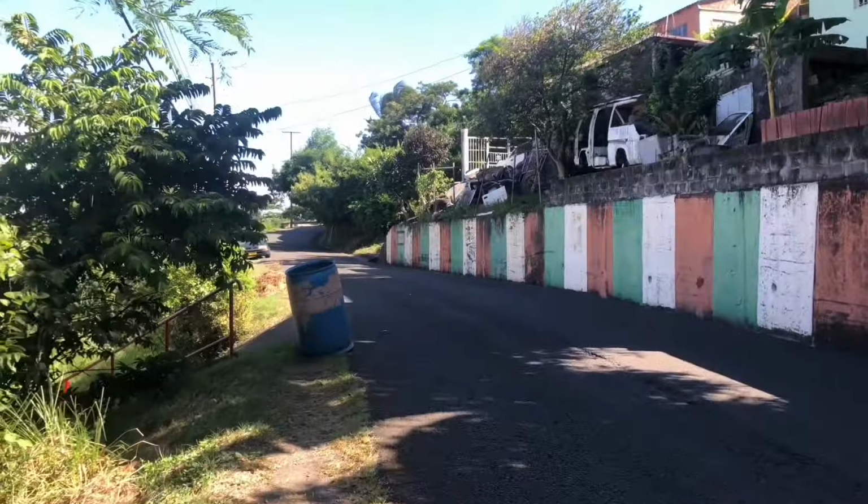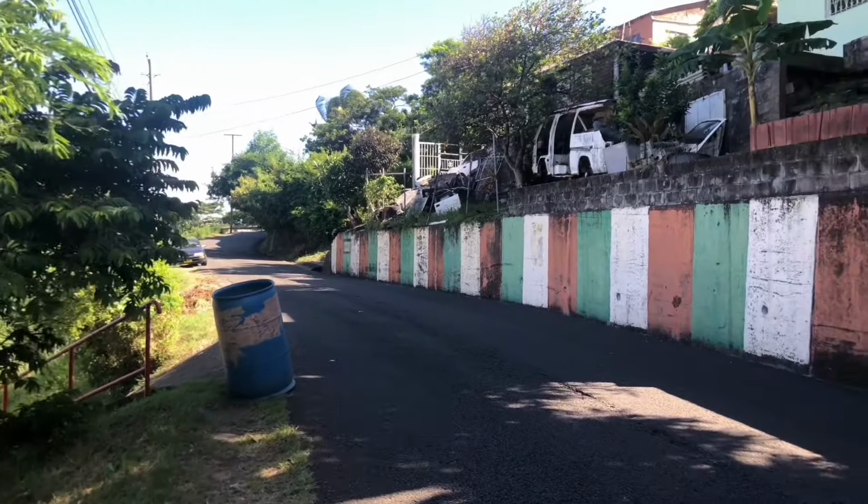One thing I could always talk about when it comes down to Grenada, it's the fact that their streets are always clean. Like, they take care of their surroundings. Like, you could pass every yard and you will see how clean they have the yard. Like, you hardly see dirt and stuff around the yards, and that's really good. I really like that. All right, we're getting there.